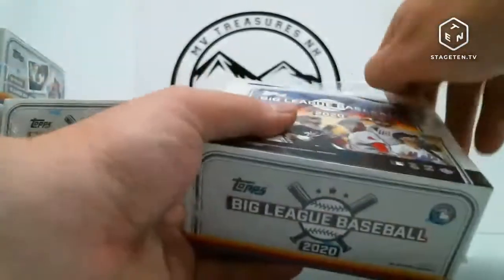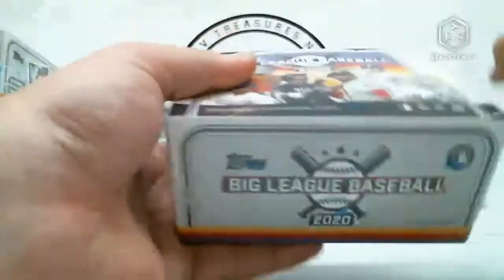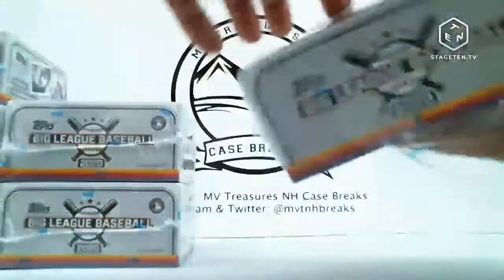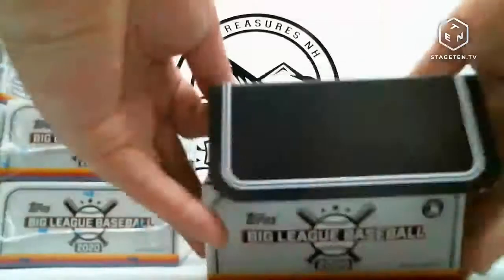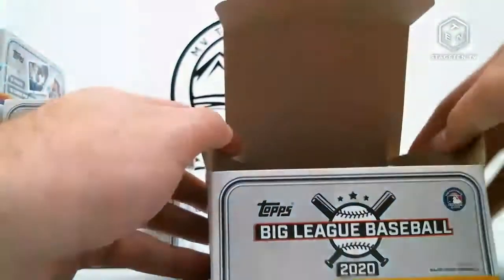So we're on box 5 now. Appreciate everybody joining us on your Friday night. Hoping to pull some big hits out of this stuff. We got three autographs so far.